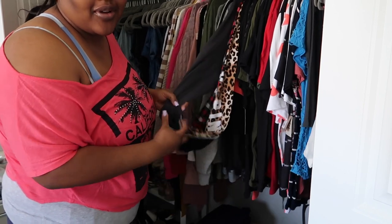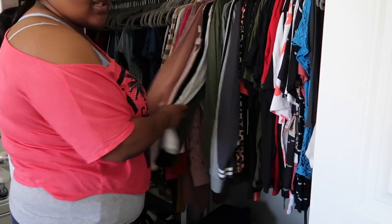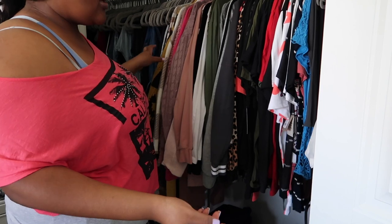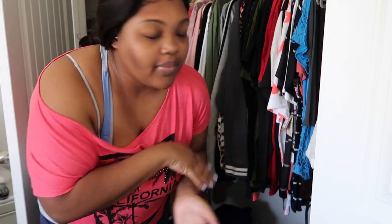Winter clothes out, so yeah, I got all my sweaters and long sleeve shirts and stuff and my little cardigans. So yeah, I really need to bring out my summer clothing and put my winter clothes back up.